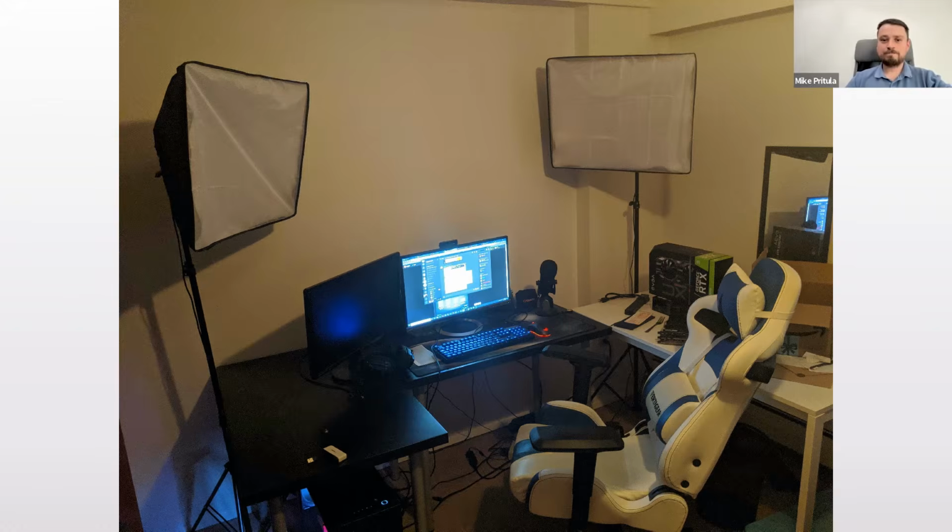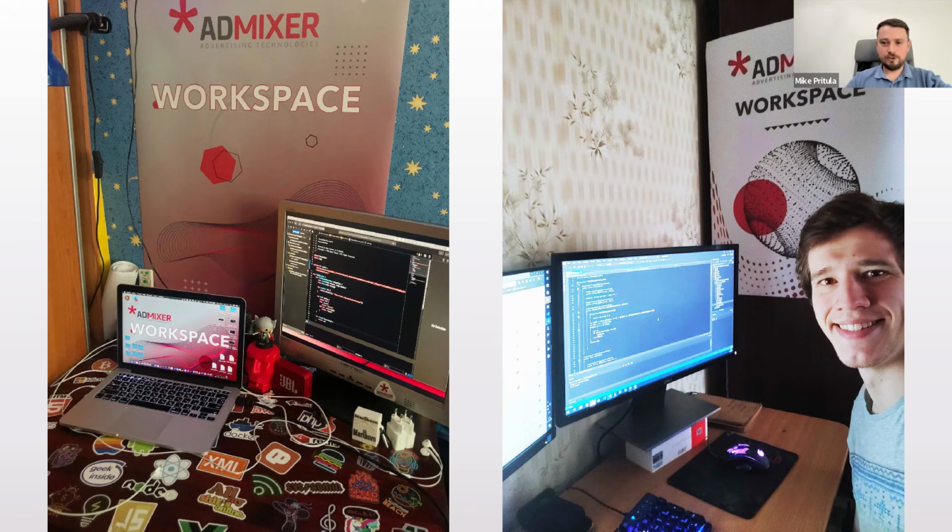Another important factor is lighting. For instance, there are several lamps set up so that you can see me properly. If I turn them off, my image would be dark. These are examples of how companies are adapting. Those very posters that help people feel like part of the company while working remotely. I'd also add photos of people to these posters. That would be cool too.